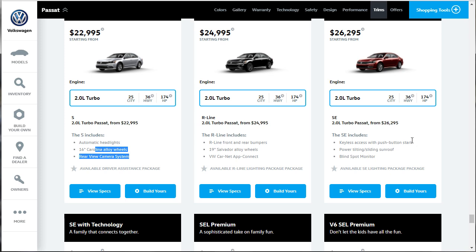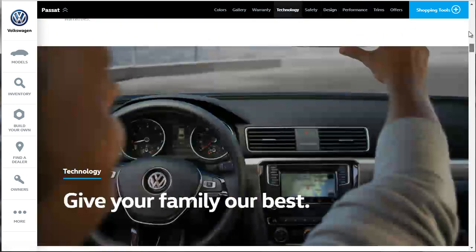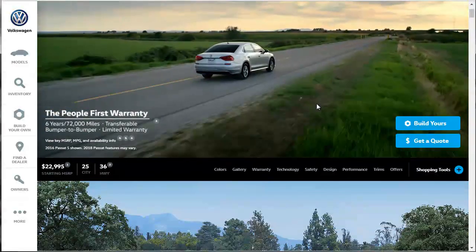So I think we're going to look at all of the trim levels. That's what I mean by that. We're going to look at all the trim levels because there's not really much to build on each one. We're going to go over everything, and that's going to help you learn more about the Volkswagen Passat and decide if this is the right car for you, and if so, which one.